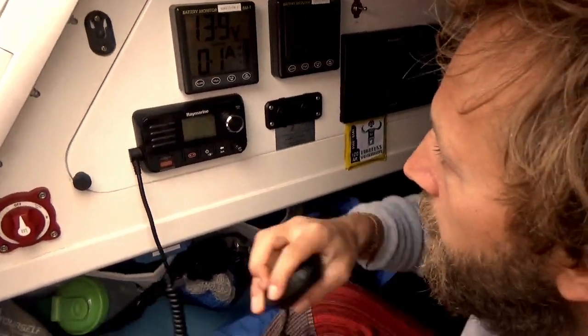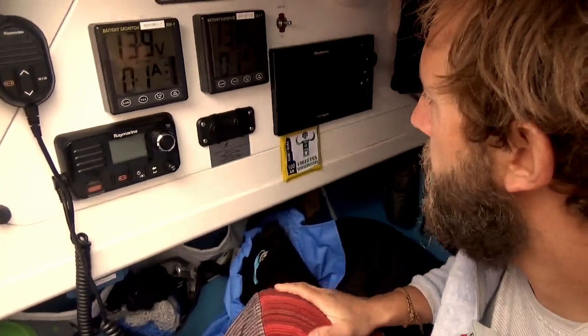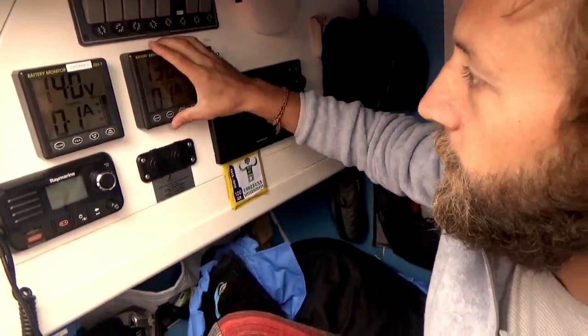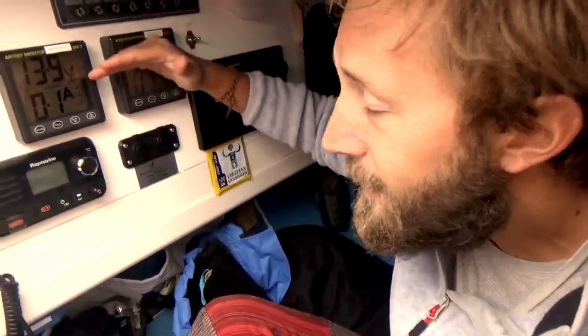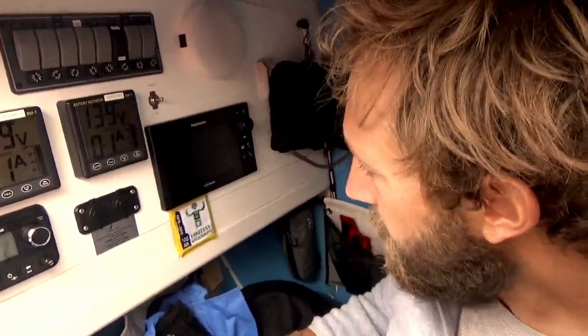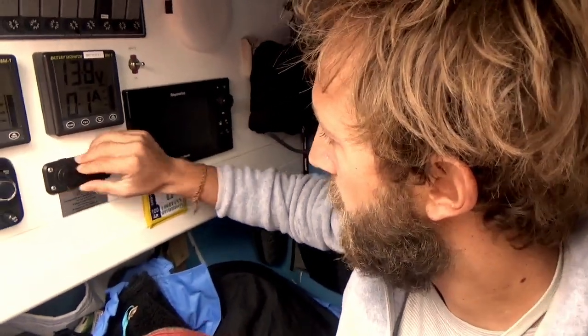We can call in if we need to speak to ships and whoever else is nearby. This is the battery monitor gauges, so we can see the power on our batteries, where they're charging, percentage levels. We can never let them go below 60%, otherwise the batteries will be dead. It's very important. Battery power is probably the most important thing we need to be on top of.